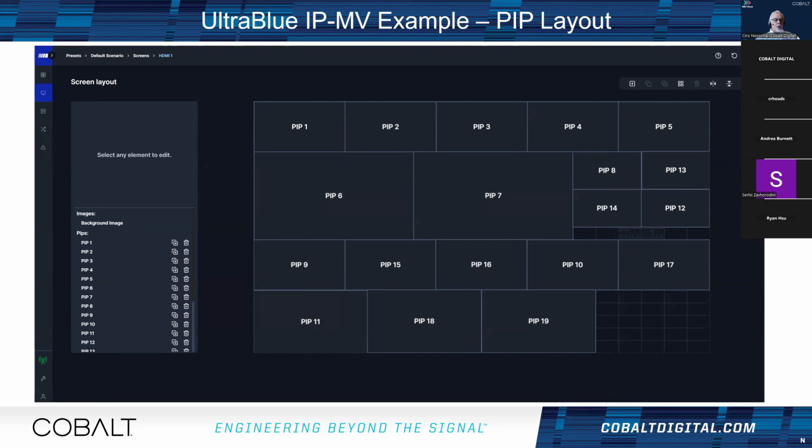This is how you do a PIP layout in the multiviewer. You can see I have 5 PIPs on the top. With this size, I have 2 big ones here, 4 relatively small ones here, another 5 over here, and different sizes, and I have an empty space here. And you can see there's a grid to help you position, and you get to decide how big that grid is, or how fine that grid is.